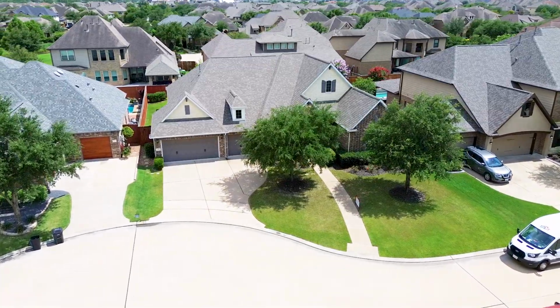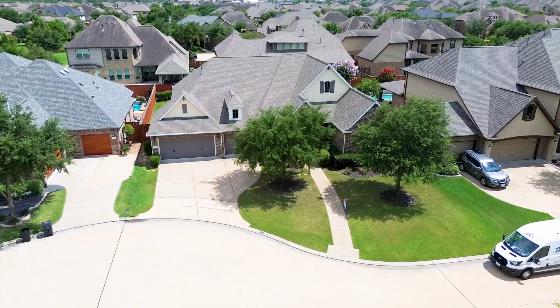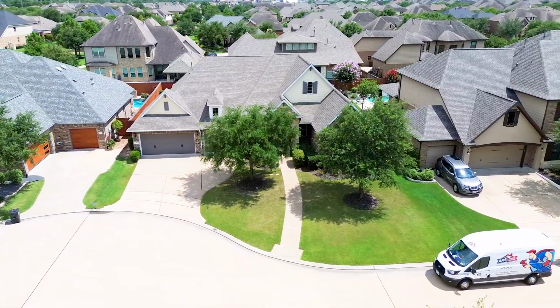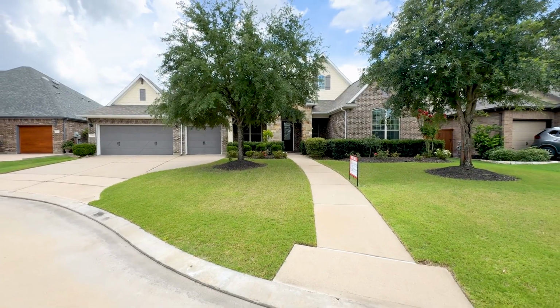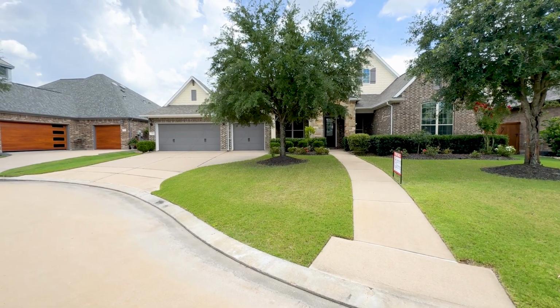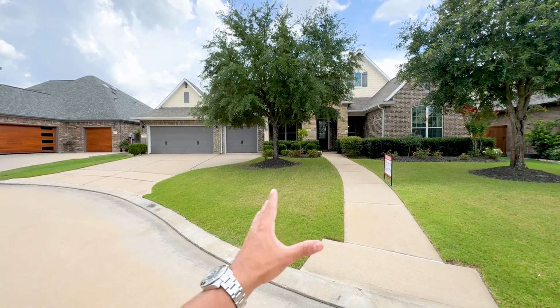All right, guys, so we are at our first home. This property here is a one-story. It's 4 bedrooms, 3 full bathrooms, a little over 3,300 square feet, and it's on a 10,000 square foot lot. Look how wide this lot is here. Just so you guys can see, from the front, this is maybe a 60, 70 foot lot. You have a wide lot.